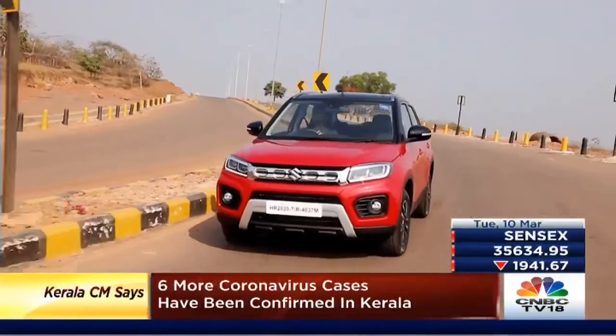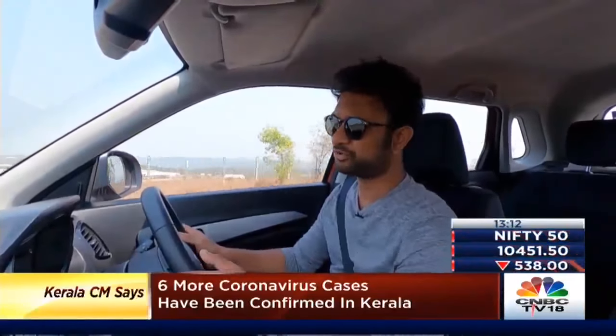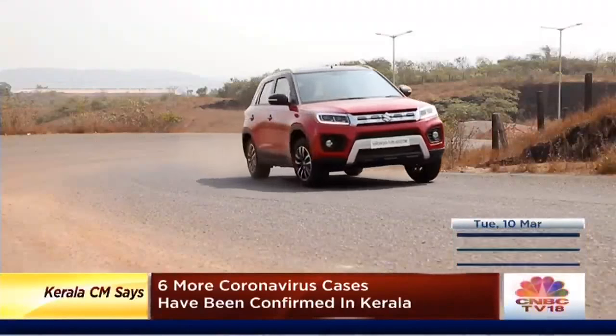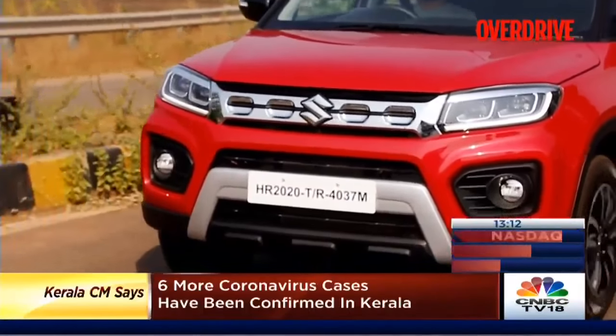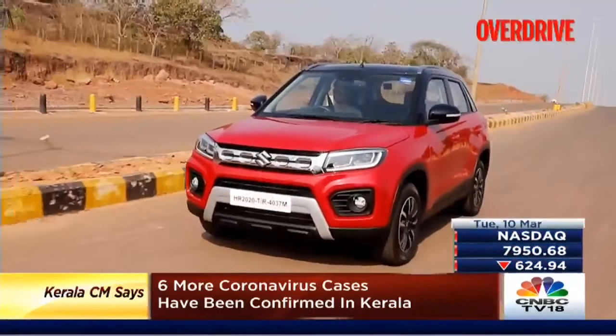And does it make a difference to how the car drives? Well, it's hard to say unless we do a proper road test of it. I think the big question on everyone's minds is moving from a 1.3 litre diesel to a 1.5 litre petrol, larger displacement but less torque. How's that going to work out?